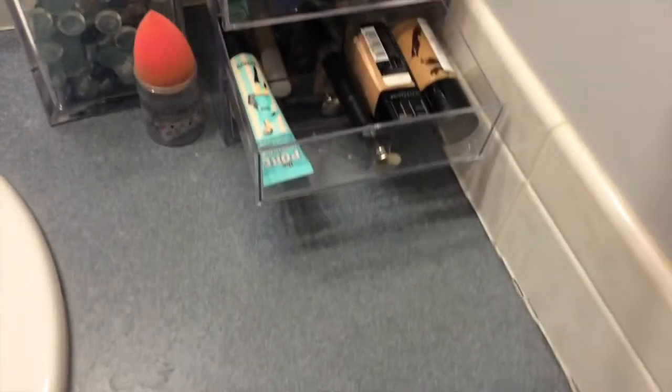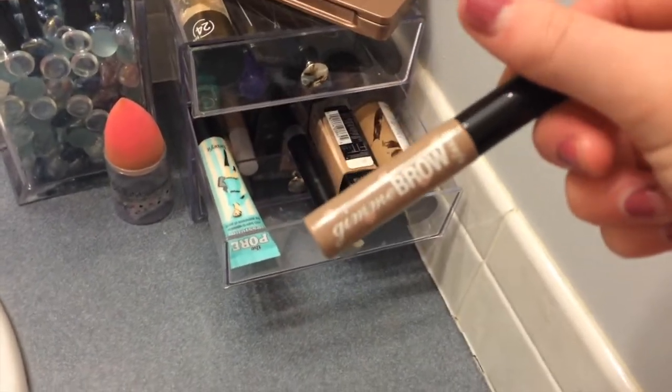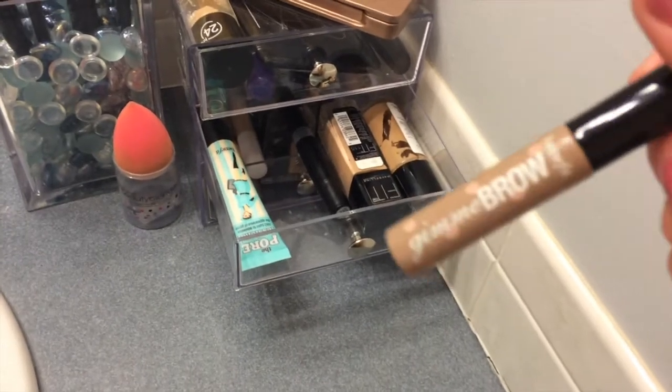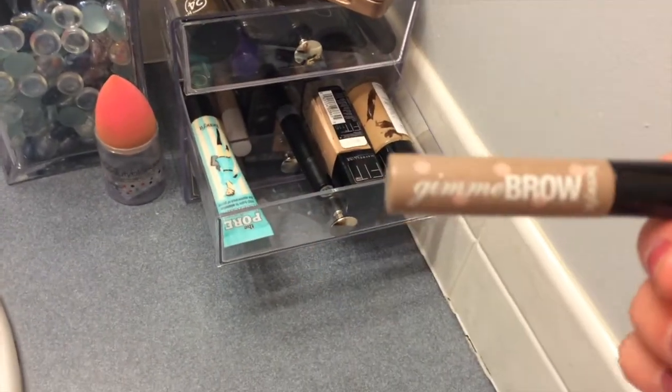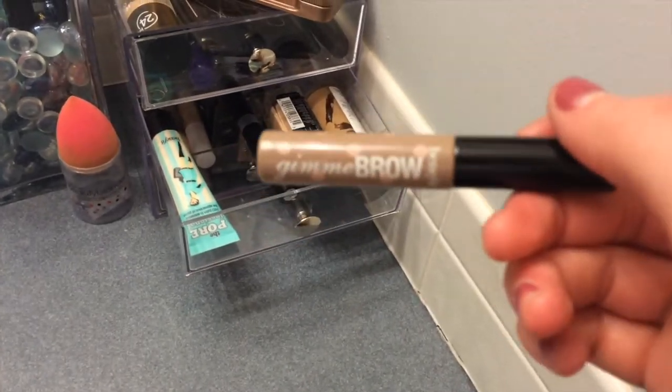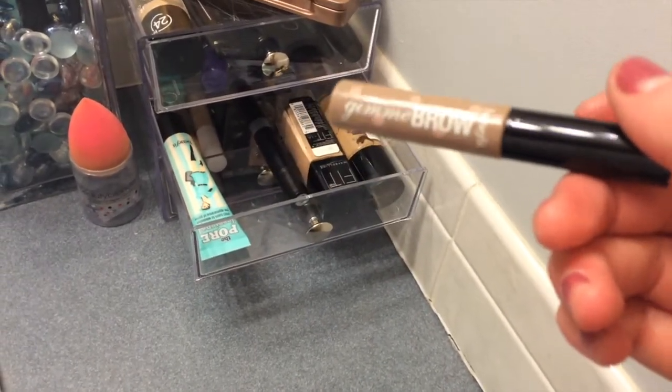I have the Gimme Brow. I absolutely love this to bits. Why it's in the second drawer is because I don't wear it on an everyday basis. I love it so much, I only wear it when I'm going out, and on an everyday basis, I'm not going to wear this to work or anything like that. So yeah, that's why I have the Gimme Brow, although I do love it to bits. It's my favorite thing in the entire world.